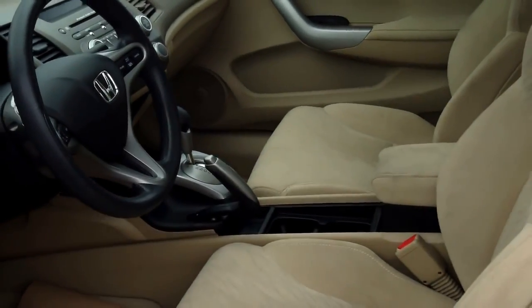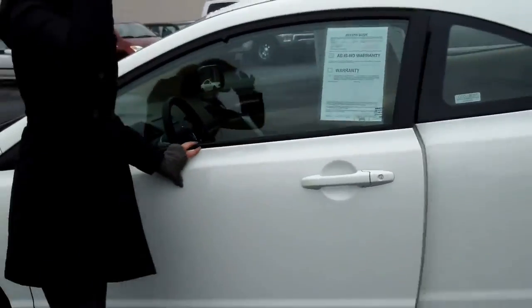Very comfortable cloth interior. It also has a premium sound system and single disc CD.